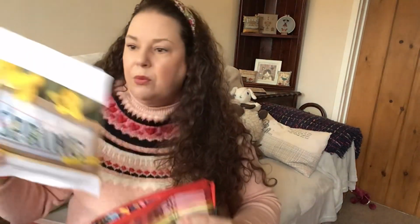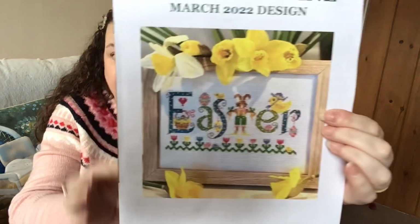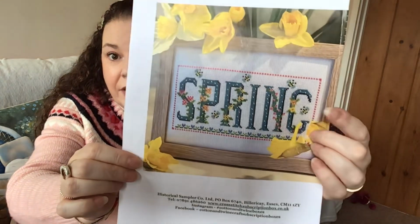So thinking of spring, I was delving into my WIP bag because I was trying to find my Hawk Run Hollow village, because that is on my WIP Big On board, and I managed to find it, but also found these two spring WIPs. Not all of the WIPs I'm working on have to be seasonal, but a couple of them. So I found this one that I'd started, and I used to be in the Cotton and Twine cross stitch box monthly. So there were 2 designs for this month in March 2022, and spring. So I started the spring one.